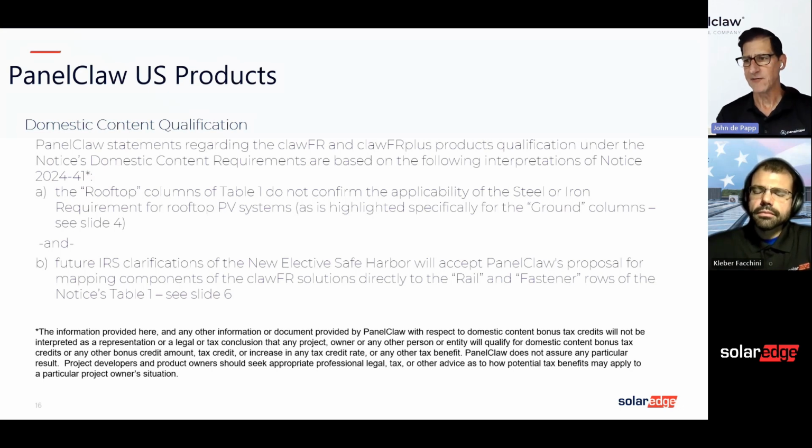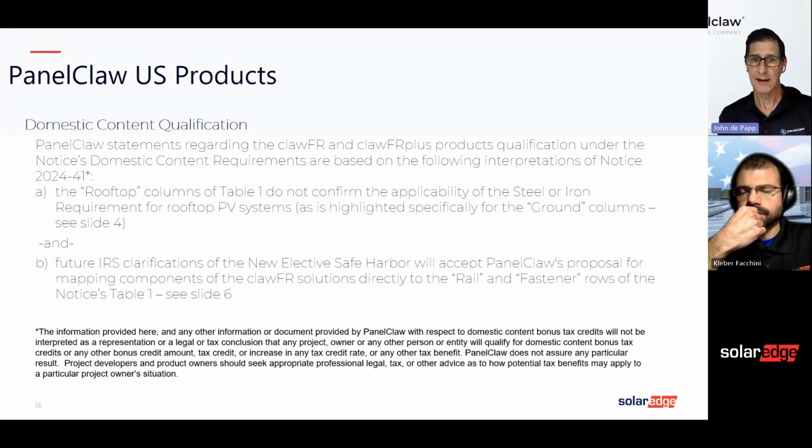Any racking specified for rooftop projects must have its components mapped to rail and fasteners. PanelClaw's interpretation of the table relies on 2 points, which are shown on the slide. The first one being that the rooftop columns of Table 1 do not confirm the applicability of the steel or iron requirement for rooftop PV systems. The second point is that the IRS or the Treasury Department will accept PanelClaw's component mapping as shown in the following slide. And we can go ahead and advance to the next slide with that.